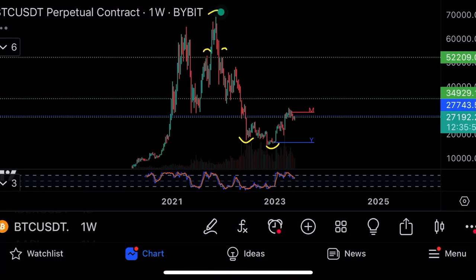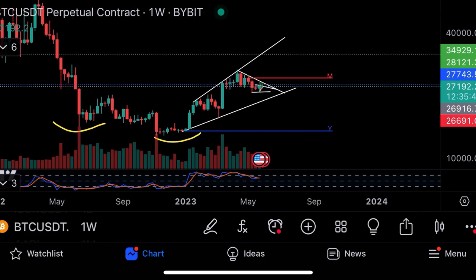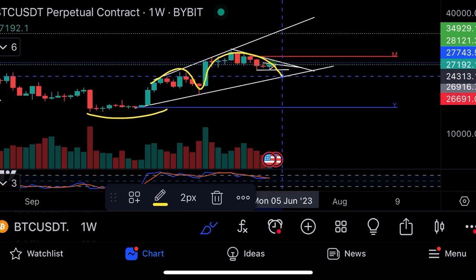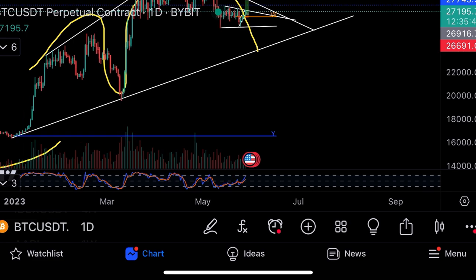Green a little bit. Big volume coming in that channel. You can see this clearly. This channel here, most likely playing out like this. Let's go closer. Each candle becomes daily now. I just zoomed in, so each of the candles is daily.